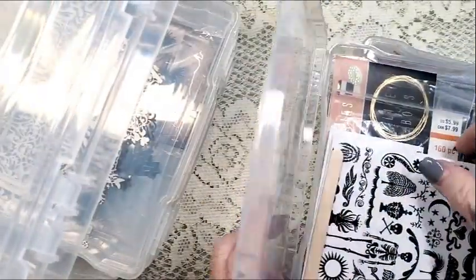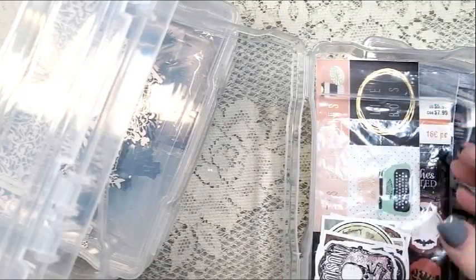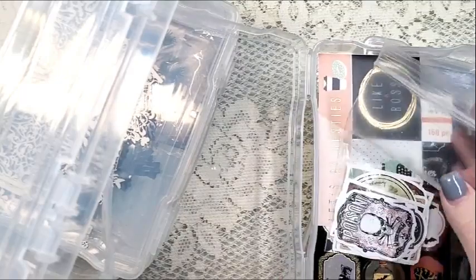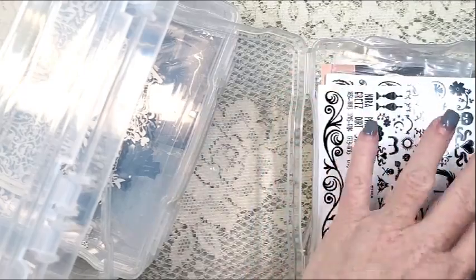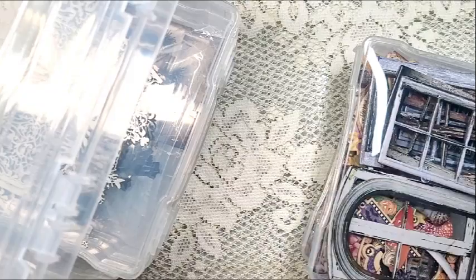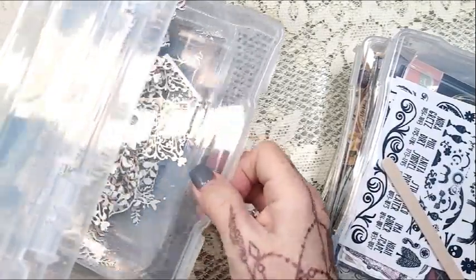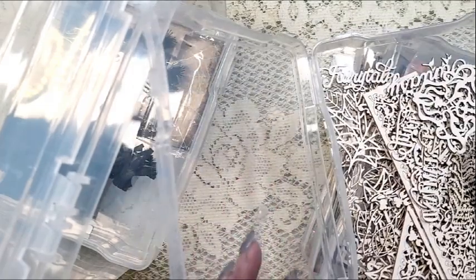So here I have some rub-ons and some different stickers, and I have more. I just have to find them. They'll surface as I continue my organization of the craft room, because that's my thing. Everything is in different places, and as things come together, they're gonna wind up like this. So I'm happy about it. These are all my little chipboard pieces, which I didn't think I had hardly any, and then I kept finding more and more and more.